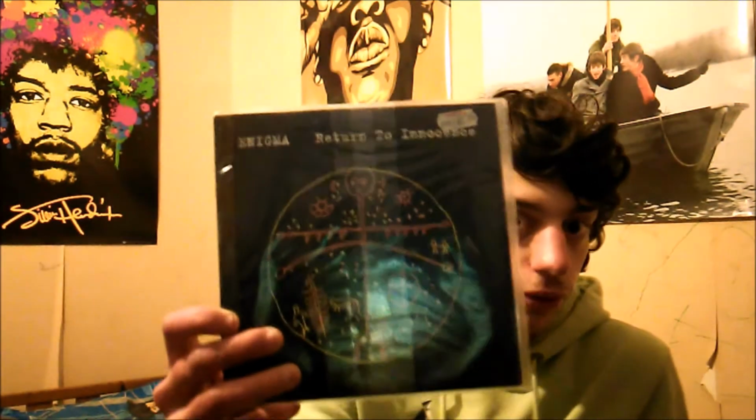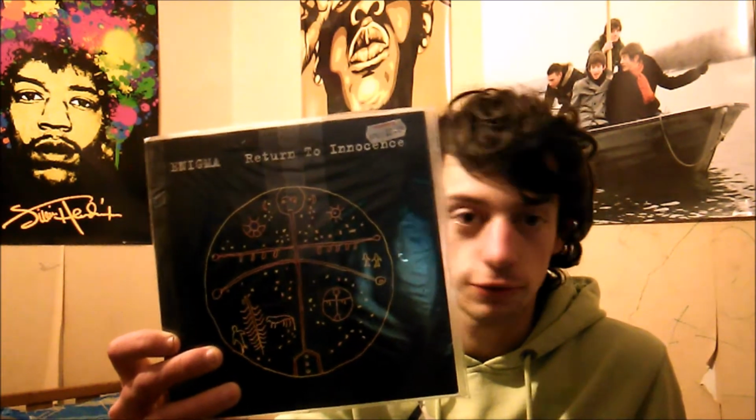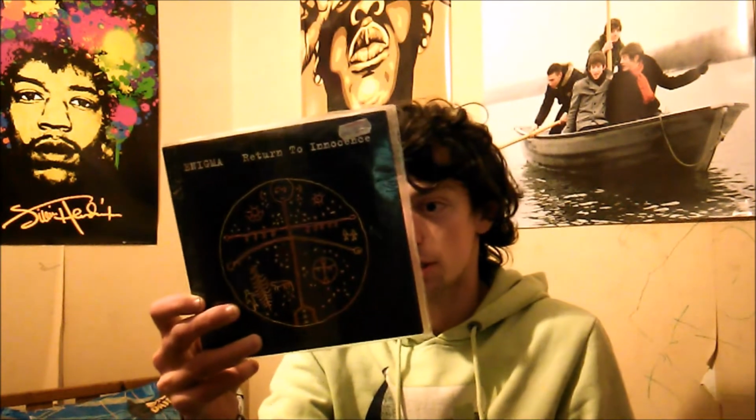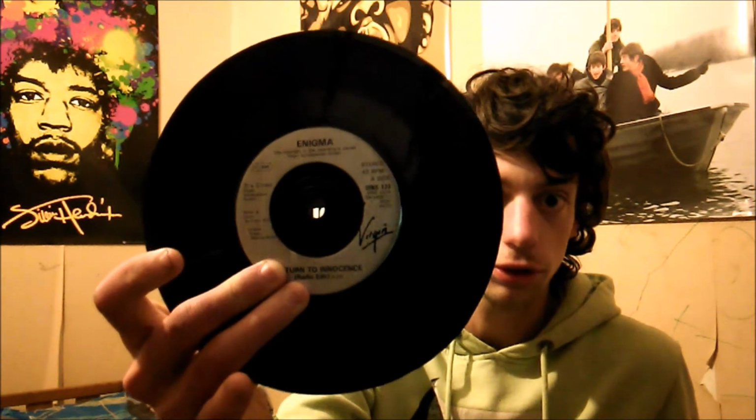So basically pounds and 50p's. This is Enigma, if you can see that. Return of Innocence. Backed with an alternative mix of the track. 1993 on Virgin Records. This was nice. I liked this. I had heard the name before. Wasn't too sure what to expect, but it's quite ambient, quite chilled vibe.